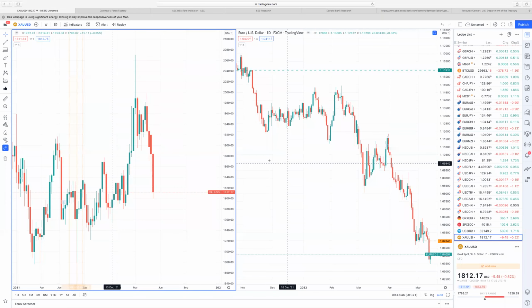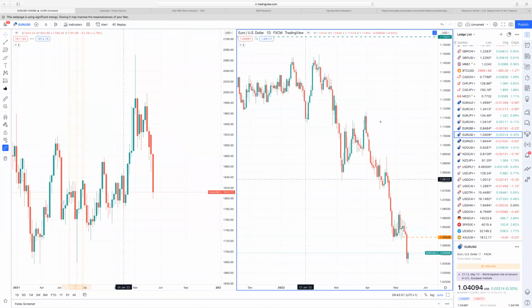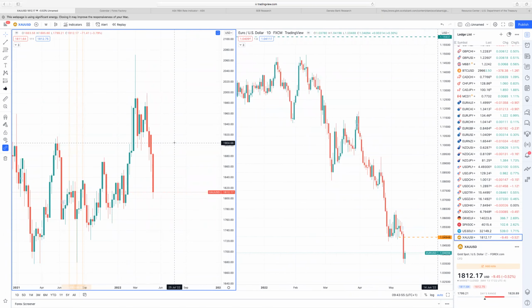Hello and good morning. It is Sunday morning and we're having a look at the market ahead, starting with one or two pairs that we're interested in trading for the next week and one or two shorts we're already holding.